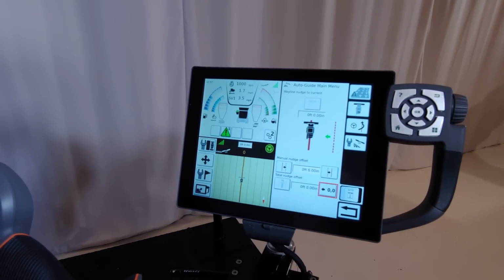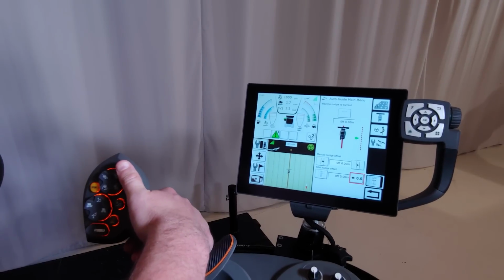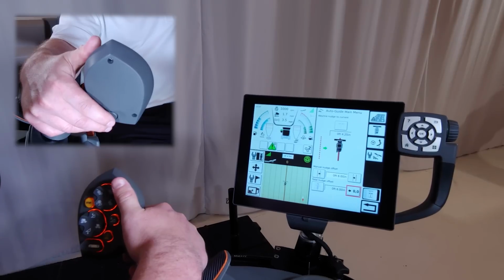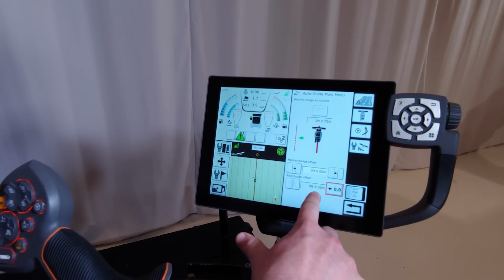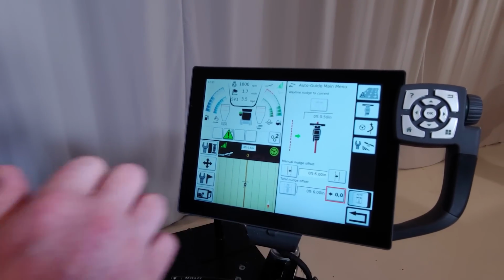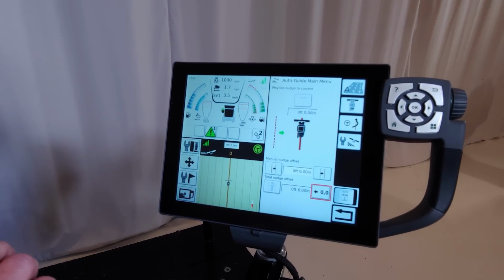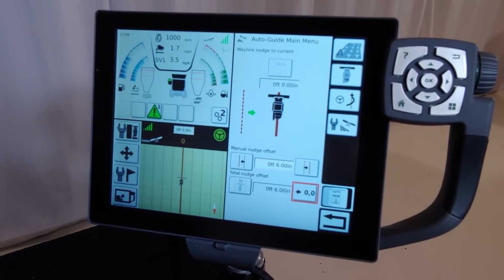Also, if we would like to nudge this weigh line, we can use the trigger on the back of the multifunction handle by selecting it left or right. For this example, we will move the weigh line to the right. As you can see, the weigh line is moving to the right, and our total nudge offset has returned to 6 inches. Now you have successfully completed the nudge setup in the Titan terminal.